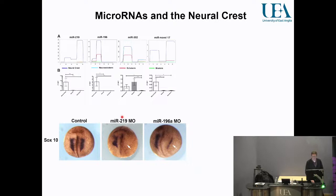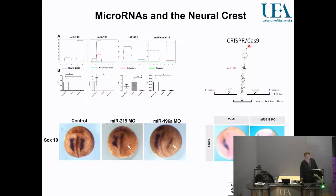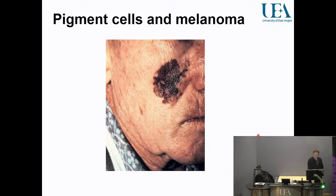We've recently used CRISPR gene editing, so this is a new way of knocking out genes of interest within cells and within embryos, and we've developed a really nice, simple system to snip out a microRNA from the genome. So we use two guide RNAs, which will snip out the microRNA, leading to a knockout of that particular microRNA. And again, we see a loss of SOX10 expression in these embryos. So we're using this kind of method to look at more microRNAs and try and understand microRNA function in neural crest in more detail. Okay, so that's the developmental biology. That's the stuff that we're really interested in from a developmental biology point of view.